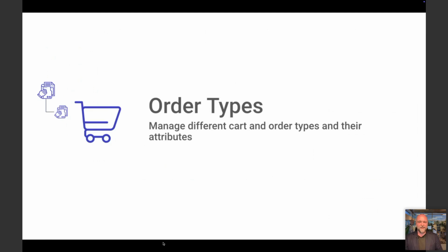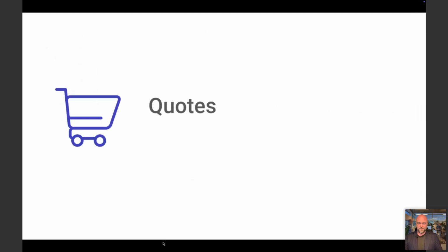reasonable way with the data, because now you have these little editors everywhere on the order to make sense. And a great example of what it can be used for is quotes. So not quite an order, it's more like asking for pricing, right? So quotes can sort of come into existence in one of two ways.